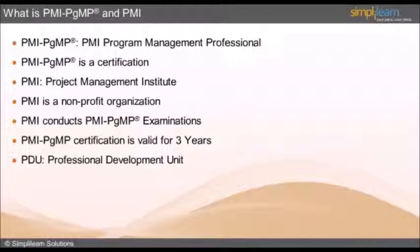Over a 3-year period, one must acquire 60 PDUs to be eligible to renew the PgMP certification. If you hold more than 1 PMI certification, then the PDUs can be applied to all of them. For example, if you are a PMP and a PgMP, you only need to collect 60 PDUs to be able to renew both of them. If you already hold a PMI certification, you may be able to claim PDUs for going through this training. Simply Learn is a registered education provider for PMI and the PDU claim is already pre-approved with PMI.